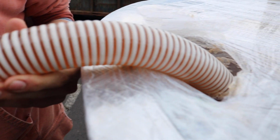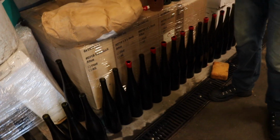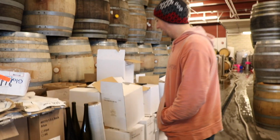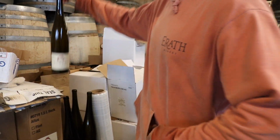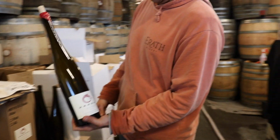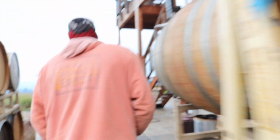So these are all magnums of Riesling. They are super cool. I love Riesling bottles. And I love magnum Riesling bottles. This is the La Chenée, one of the single vineyards.